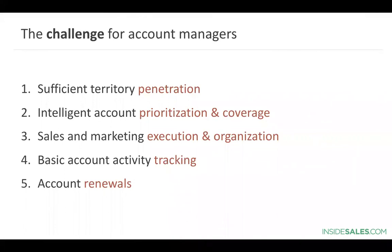Point number 4, basic account activity tracking. I alluded to this a second ago, but there's limited CRM tracking and visibility into account manager efforts.